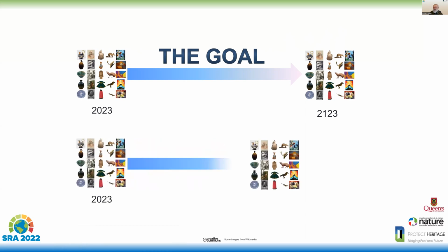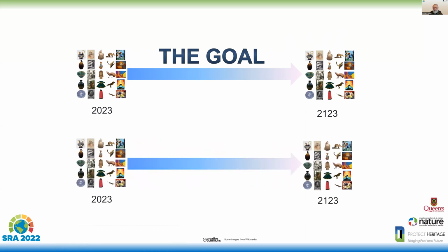Of course, reality is bound to be somewhat different. Here we see two objects have simply disappeared. Maybe they were stolen, misfiled, who knows, but they're gone now. So that's clearly a departure from our goal. And it's these departures from a goal that are defined as risks.